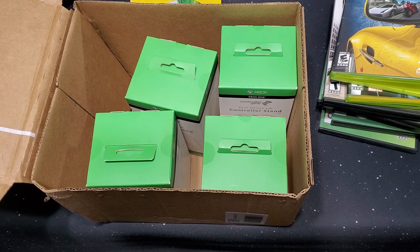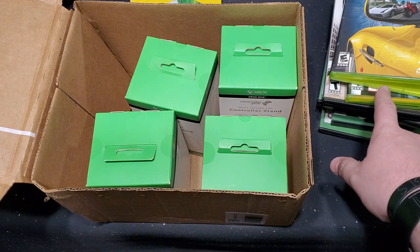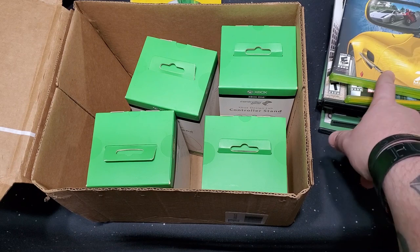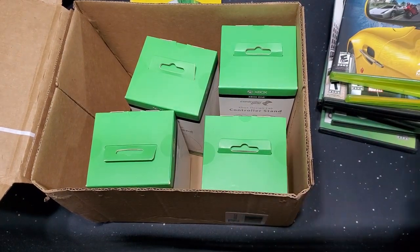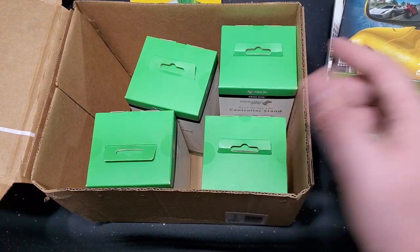Yeah, that sucked. You know what? Don't buy used games from GameStop online. Just don't. Buy them from eStarland. Go to eStarland. So much better. eStarland.com. That's all I got to say.